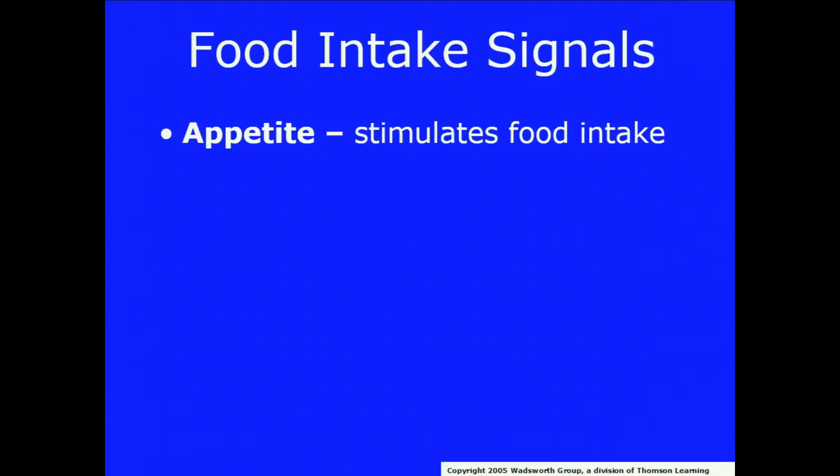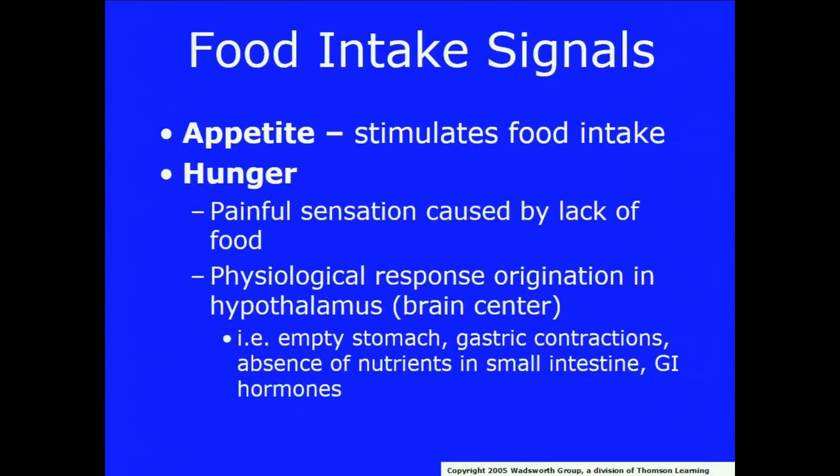And then you have hunger. Hunger is more physiological. Our body is telling us that it needs food, right? It's a physiological response that comes from the brain, the hypothalamus, and it's really triggered by the receptors that are in our GI tract, and nerves send messages to the brain, and that's the painful sensation that tells us that we're hungry, right? So having an empty stomach, causing those gastric contractions, and so on, all send these physiological responses to the brain, and the feeling is that we're hungry. Okay.